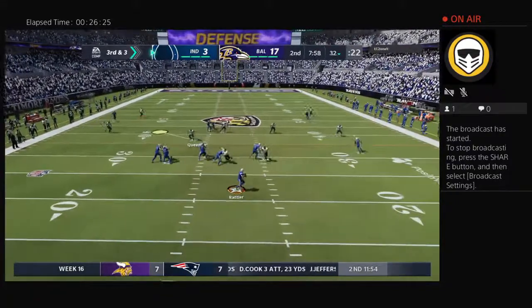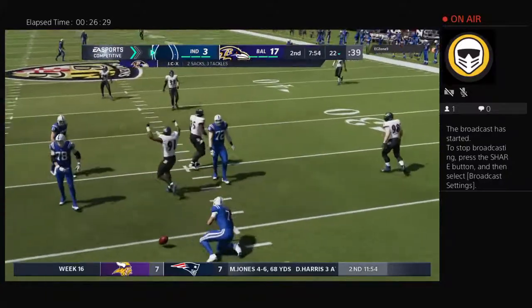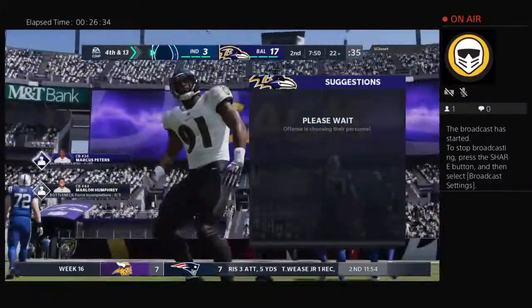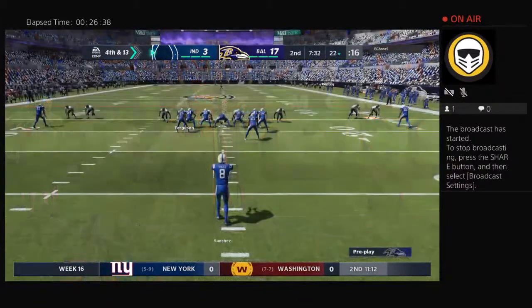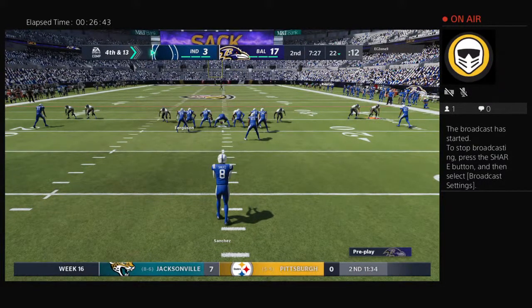Out of the gun, they'll look to throw. And the Raven pressure too much. Down he goes. Well, someone's been up to the task so far in this game. They are already up a couple of scores, Brandon, and guess what? I think they're just going to pin their ears back now and get upfield and get after the quarterback. Been such an impressive first half to get that lead.